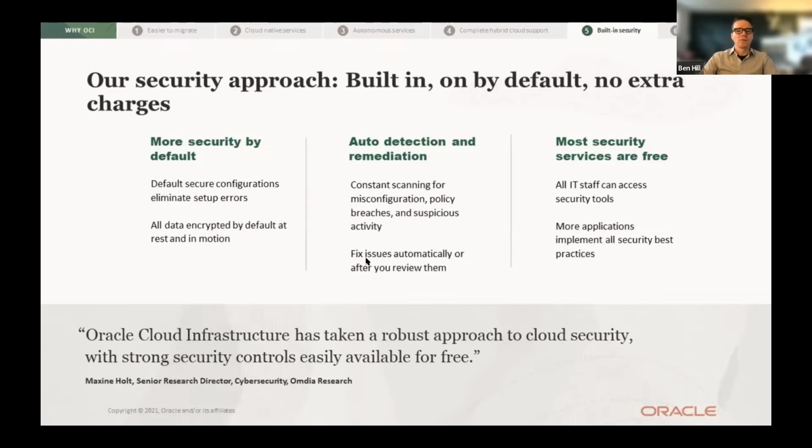And just for reference, AWS does not offer any of these services or feature equivalents to OCI Security Zones. So just to give you a little bit of an understanding of how we compare to our competitors. And again, as I mentioned before, the security services are free.